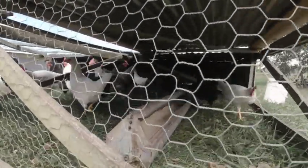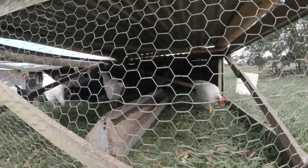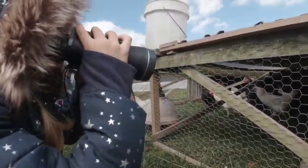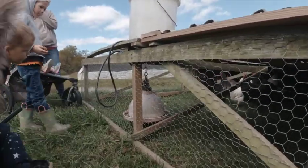And they've got a little feeder down there. Well, a big feeder down there that has their food in it. Oh, so the water goes into this thing? Yeah. And see how it slowly drips on the side of that dome and then comes down into the little trough.